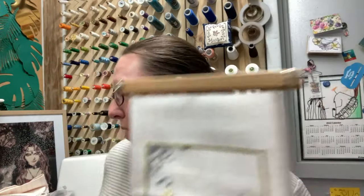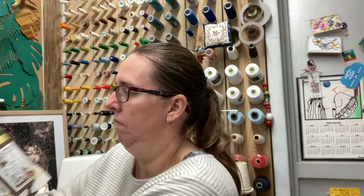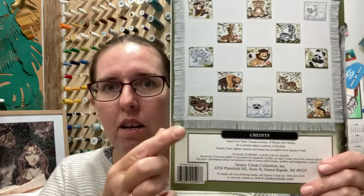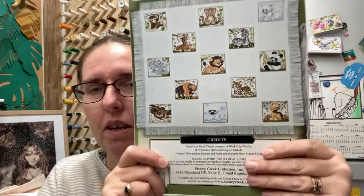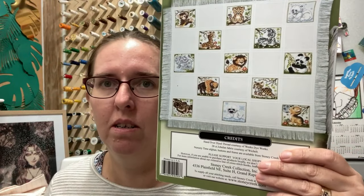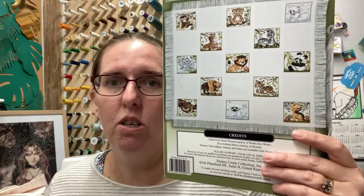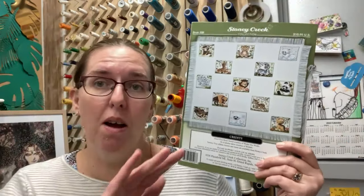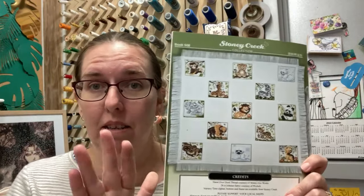I plan on doing each of the 13 animals. Like I said, I started with the wolf because that's what one of the boys chose, and he thinks it's a dog, not a wolf. I'm fine with him thinking it's a puppy. That's up to him.